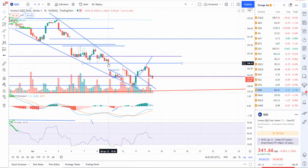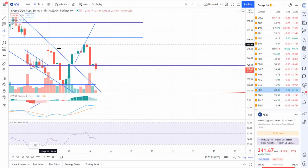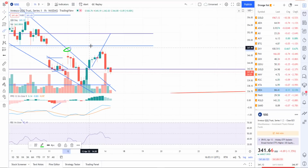This other gap right here is about 348.50, and you can see we had two attempts to fill it right here, failed, and then just today they made it, almost ran up and filled it, but didn't quite get there, and it was rejected again.